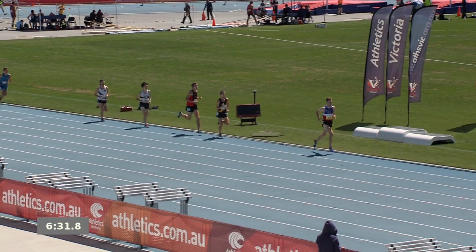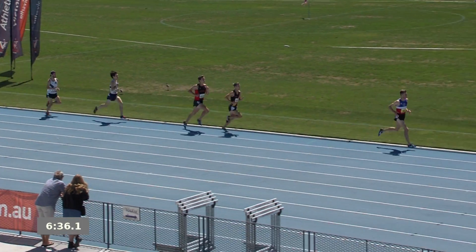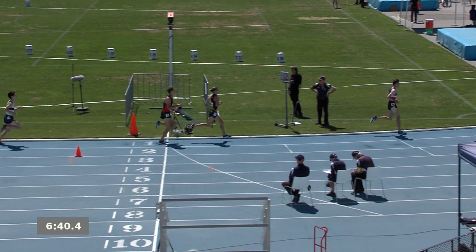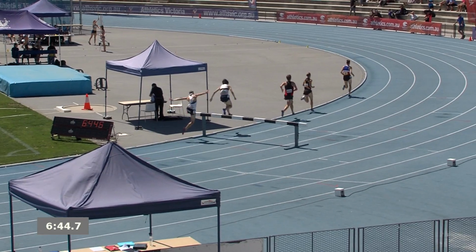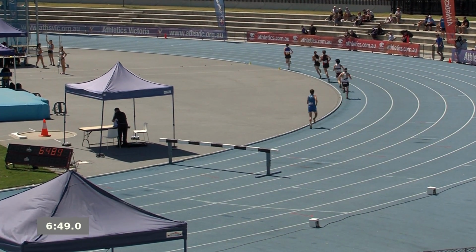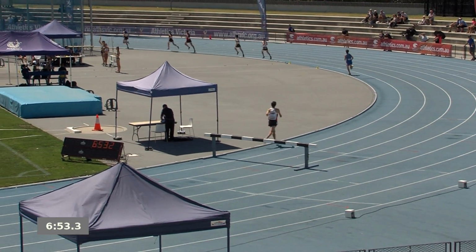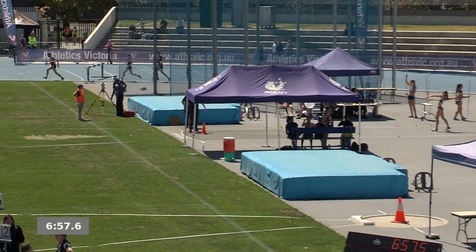So Buckingham goes to the lead, 2 laps out. Will he defend his championship? Coleman, O'Brien in 3rd, then Carroll. Earl's got to get a wriggle on here if he wants to get back into medal contention. Gap then to Chilcott, Dunsmore, Holland. Sykes starting to come through a little bit, the St Bernard's runner. As we see the gaps really starting to form here.